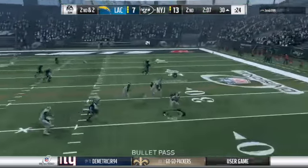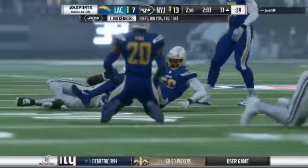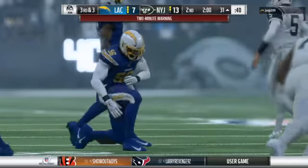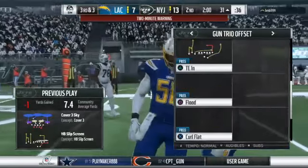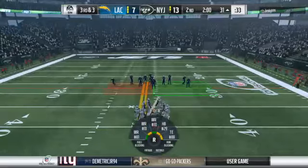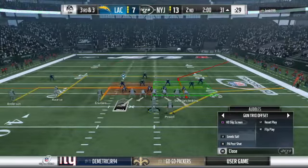Hackenberg now. Oh, it's a screen pass. That's complete. And he will lose yardage here to the 31-yard line. He'll wind up losing a yard on the play, and just like that, it's third down. 2 minutes to play here in the first half. Back with more AFC playoff action after this timeout.